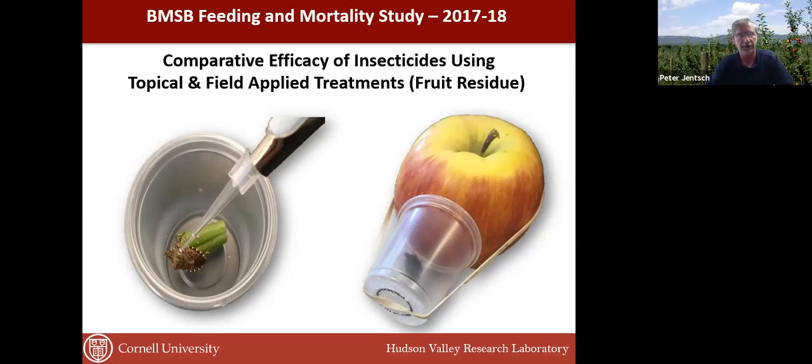So we began an investigation looking at both topical applications. You see here on the left, we used these small plastic shot glasses in which we placed adult brown marmorated stink bug female and male onto green beans, placed a 2 microliter application on the thorax just behind the head of the insect, and we then looked at both mortality in the lab and mortality of placing these insects in the field.